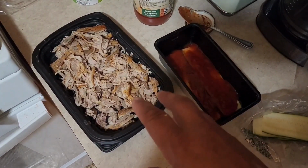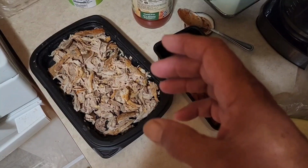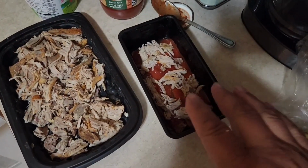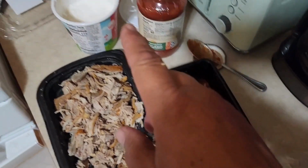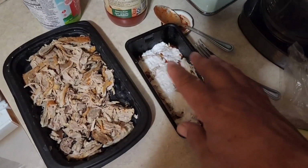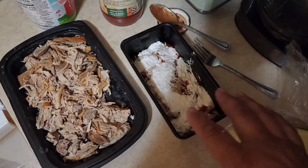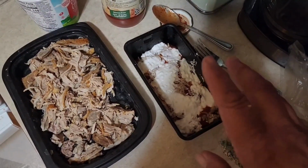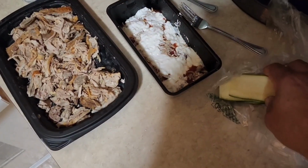We're only going to use 50 calories of that. Figure a 1/2 of a deck of cards, remember. Okay, we've got half of our meat in there. So now we're going to put a 1/4 cup of cottage cheese on top of that. All right, we got our cottage cheese in there. So far, minus the zucchini, we got 50 and 50 and 30. So that's only 130 calories.